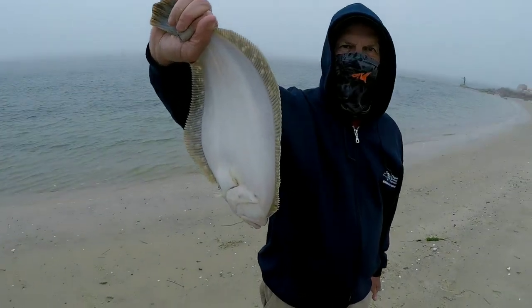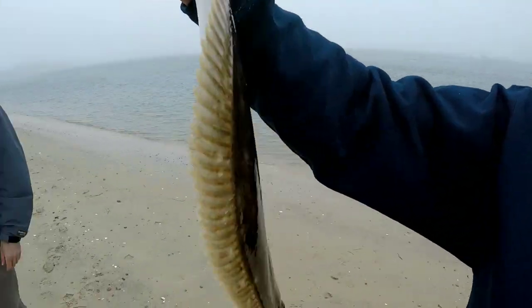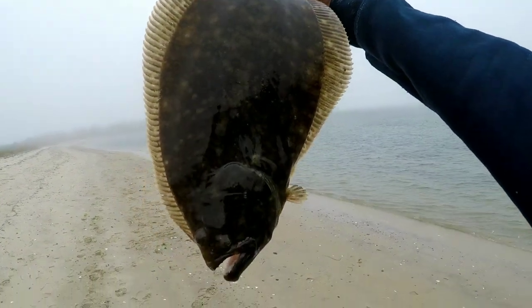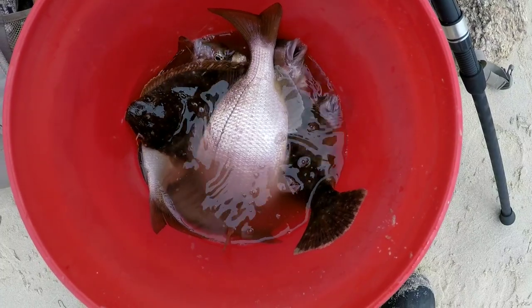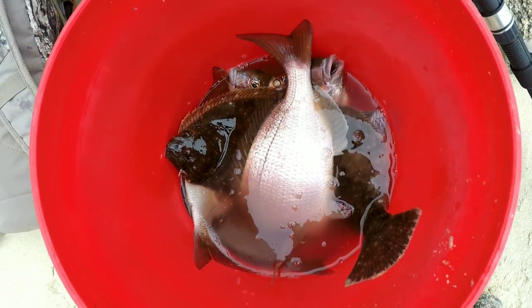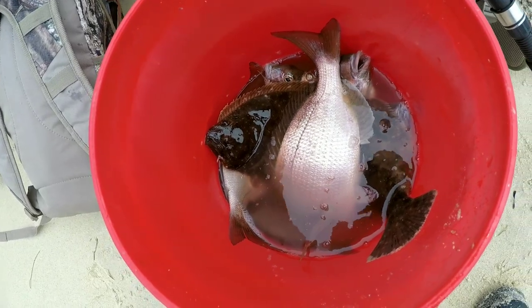On the sand eel. What a guy. Look at this guy. There's two eyes. Fluke on the sand eel. Bonus. Alright, we're calling it for now. We got some jumbo porgs. And Jimbo's bonus flatfish right there. Not bad, not bad. Try it again tomorrow.